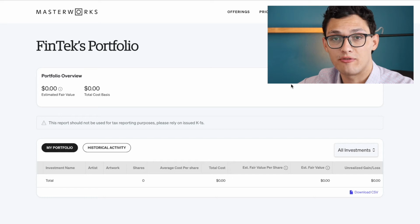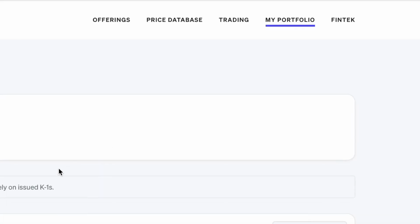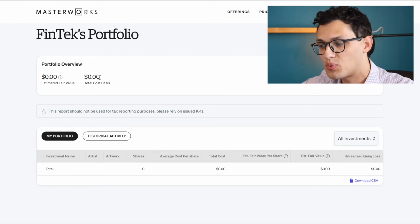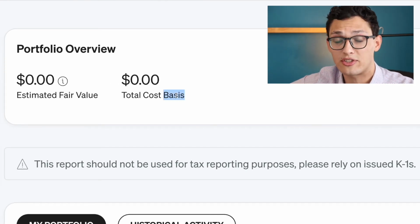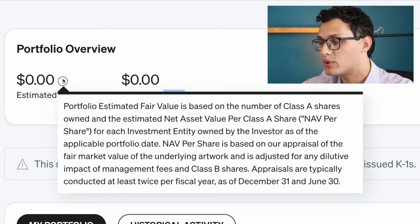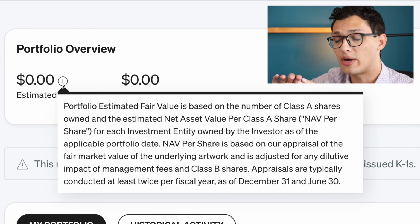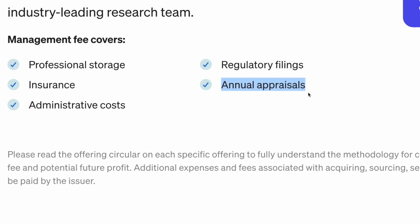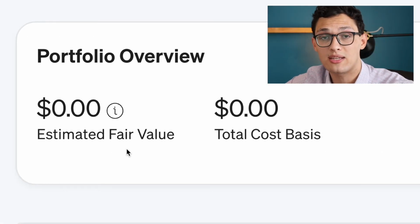Once you do actually invest in a piece of art, you can track your investments in the My Portfolio tab here, where it's going to show you what the estimated fair value of your account is, as well as what your total cost basis is. So your total cost basis is going to be the amount of money that you actually put into buying art, while the estimated fair value is going to be based on the number of shares you own, and then the estimated appraisal value of those pieces of art based on appraisals that take place twice a year from Masterworks. So this can help give you an estimate for how much your art is worth based on those appraisals.